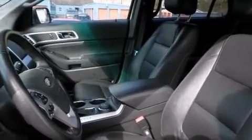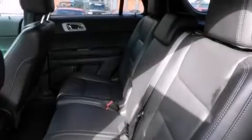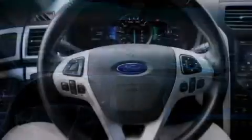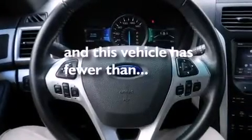The following features are also included: a low tire pressure indicator, air conditioning, cruise control, leather seats, an illuminated driver's side vanity mirror, rear curtain airbags, rear seat child-proof door locks, a pass-through rear seat, steering wheel controls, and this vehicle has fewer than 22,000 miles on the odometer.